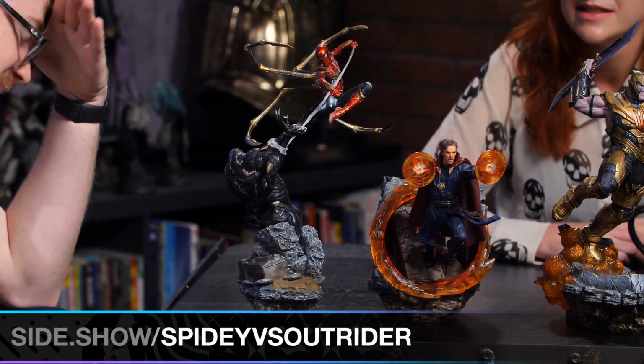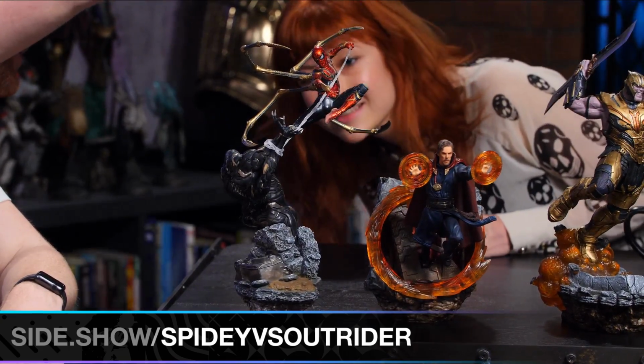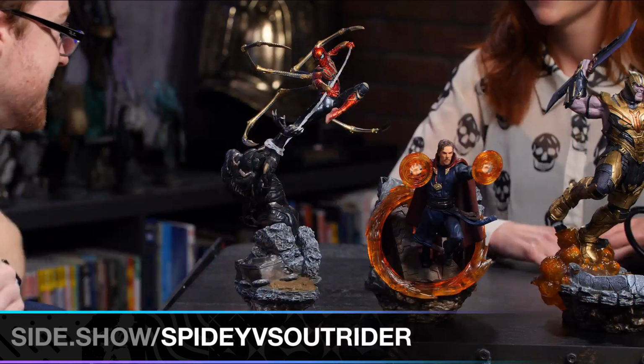Man, these are so dynamic. I can't even look at this. Super cool. You got Iron Spider webbing up an Outrider who's exploding. Iron Spider. Huh, okay. Did you see Infinity War? I did, yeah. It's been a while, but yeah. I should probably go back and watch that one and then catch Endgame. They'll pair super well together. Well, they should, right? In theory. Yeah.